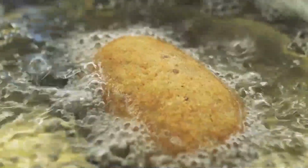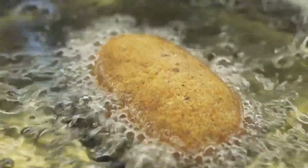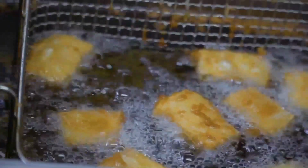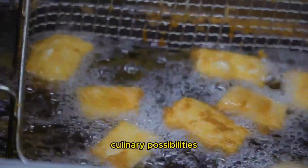The high heat of the oil seals the surface of the ingredients, locking in moisture and creating a contrast between the crispy outer layer and the tender interior. While it's important to use the right temperature and avoid overcrowding the pan, mastering the art of frying opens up a world of culinary possibilities.